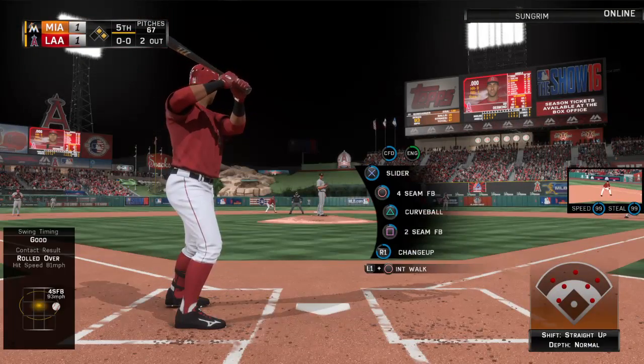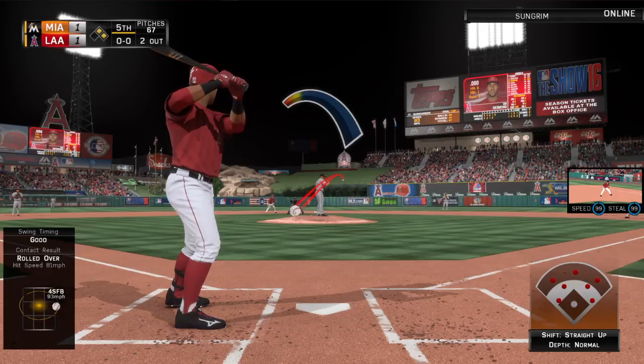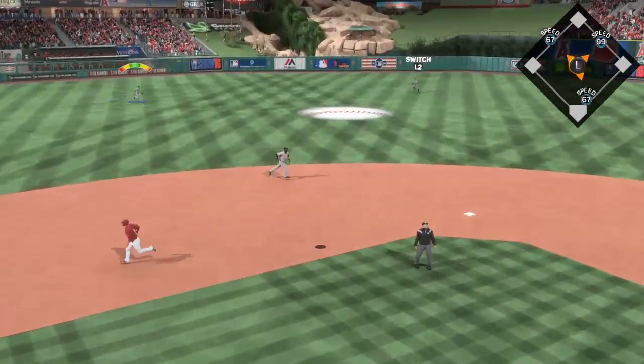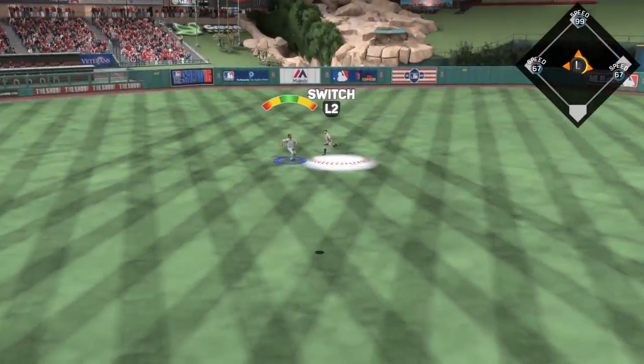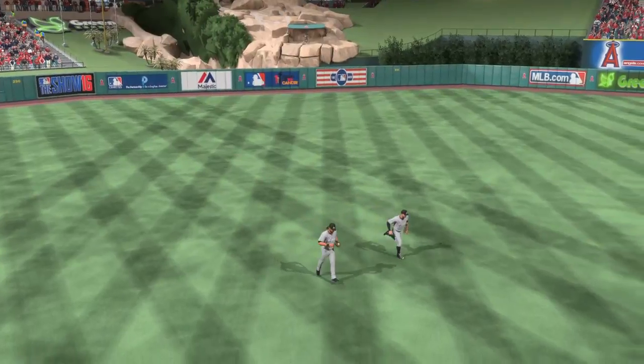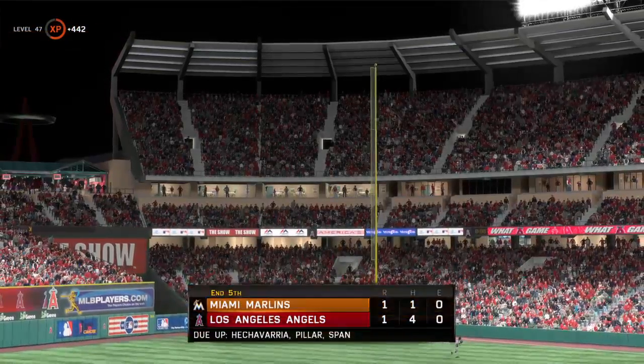Ian Desmond digs in, and we'll see what he can do here with 2 on and 2 out in the 5th. Yeah, a couple of ducks on the pond out there looking to make that trip home. This is a big 2-out AB right here, guys. And he'll get there in plenty of time to put this one away, and that ends the inning.